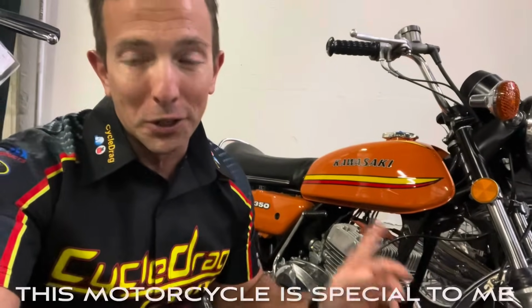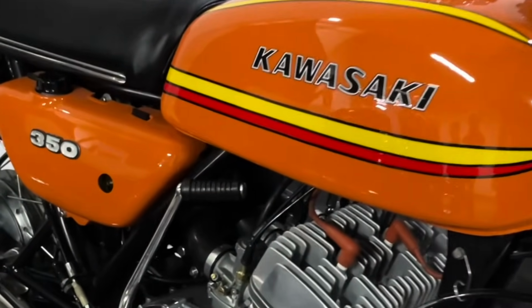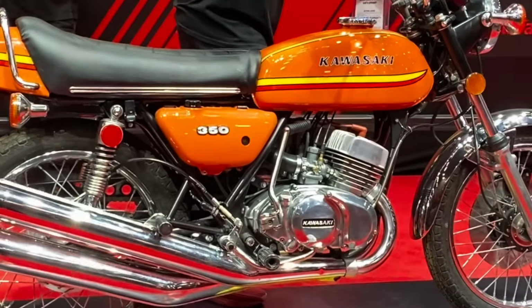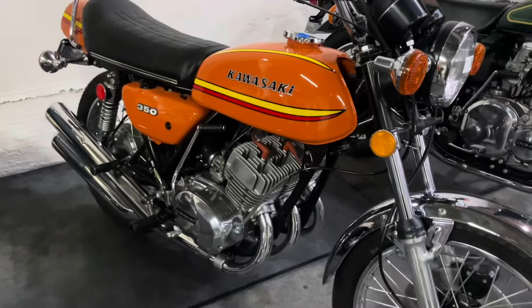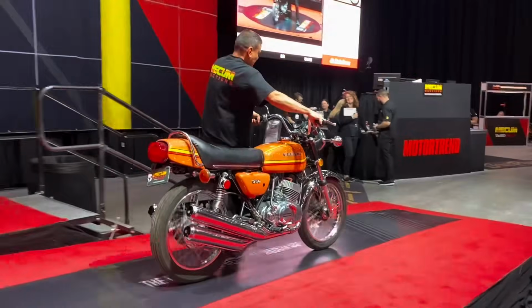All right, CycleDrag Universe, real quick, if I could tell you a story. Here's one that's really special to me. It is the 1973 two-stroke triple, not the H2, it is the S2. It's 350 cc's, much smaller than the H2 750, as you know. It's kind of the little brother of the H2. Well, let me tell you something. This was my dad's first motorcycle. His was blue. He got it for, are you ready for this? $935 out the door. Because of that, to this day, his racing number is still 935. He turned that into a drag bike.